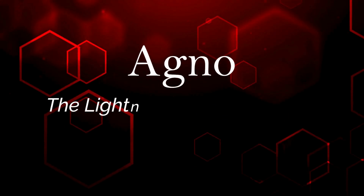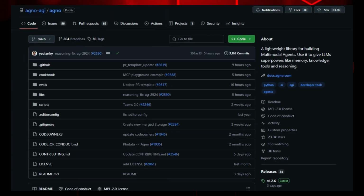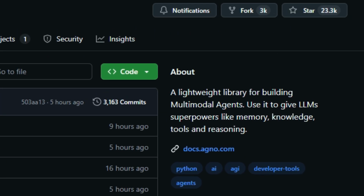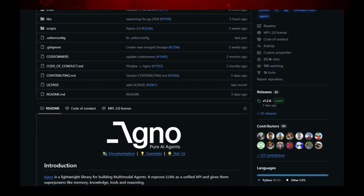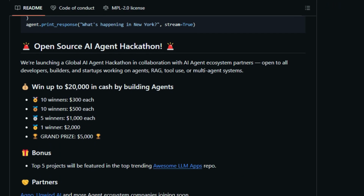Project number 3: Ogno, the lightning-fast library for superpowered AI agents. What makes Ogno truly unique is its design as a lightweight yet incredibly powerful library for building multimodal AI agents. Unlike other frameworks, Ogno prioritizes speed and efficiency, boasting agent creation times that are up to 10,000 times faster than LangGraph, along with significantly lower memory usage. This efficiency doesn't come at the cost of capability.